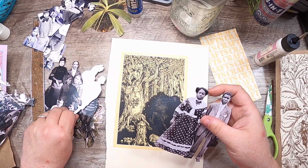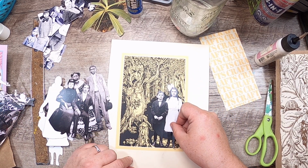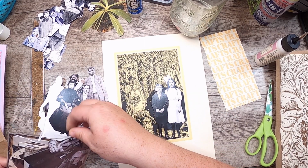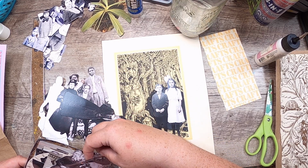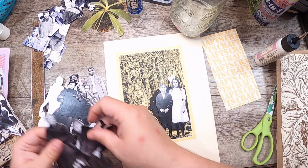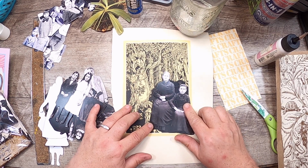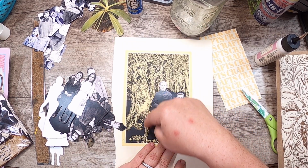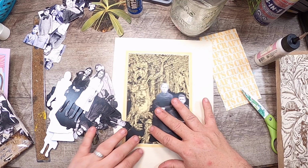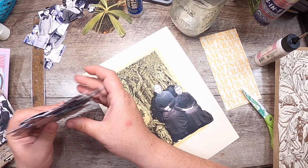Maybe. These people are sitting. Would they look weird sitting here? Oh no, look how that shadow really illuminates them in an interesting way. I like that, that's perfect. Yes. Okay, yes. Yep. All right, let's put these back.